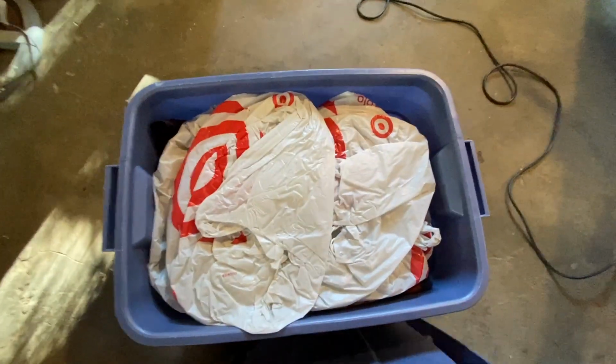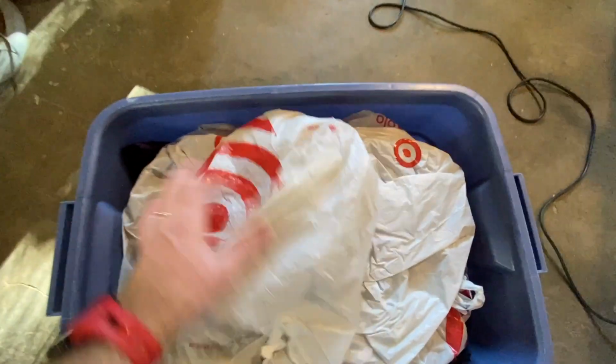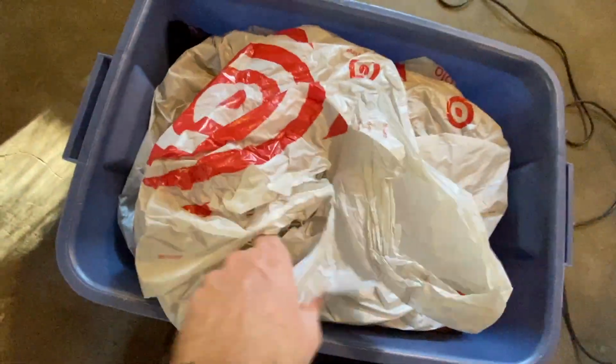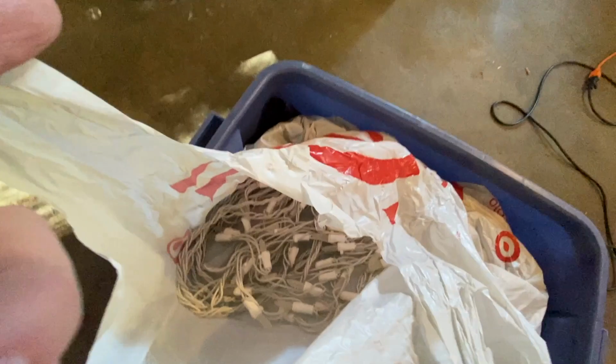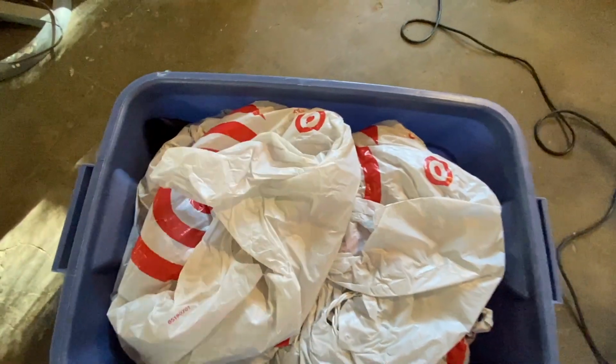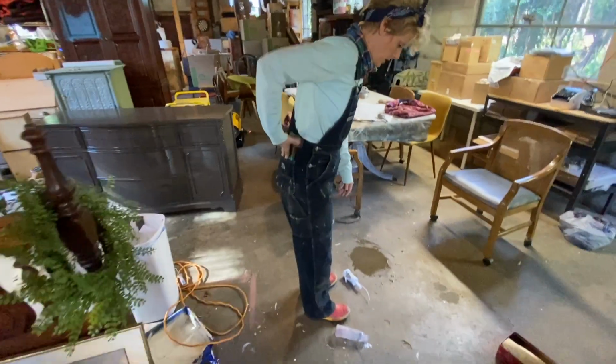Okay, I think I found the missing link here. This is buried. Oh yeah, these are the icicle lights. I keep them separated in bags so they don't get all wound up together, because those can really get messed up. Okay, take this to the house.